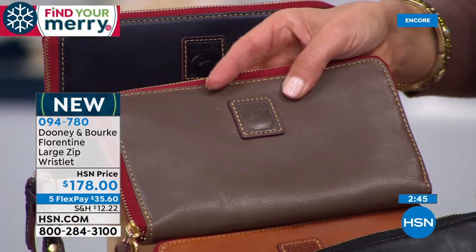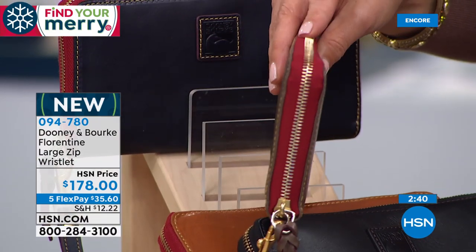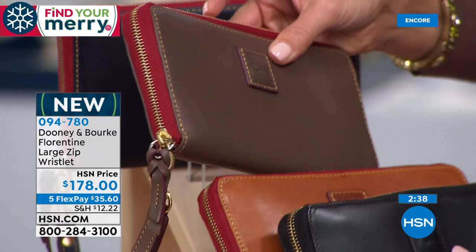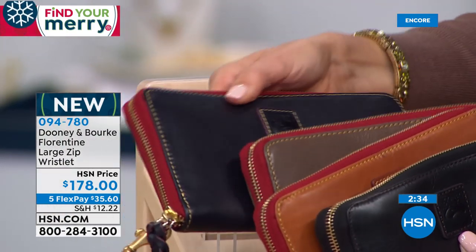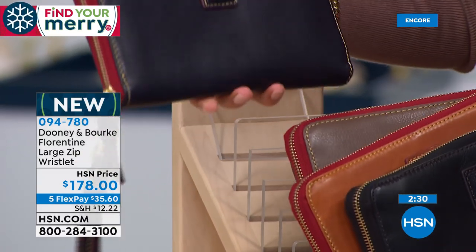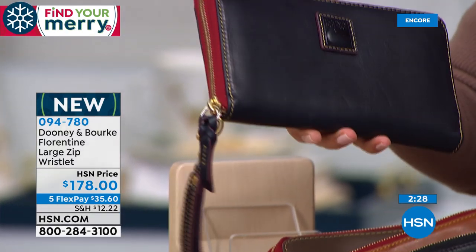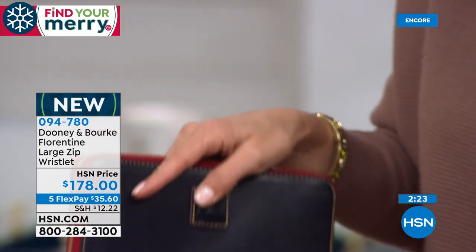Is that our elephant? This is elephant in Florentine. Ooh, so pretty. Look at that red tape. I love that with the gold tone zipper. And it also comes with the wristlet. And then this is our... Is that our navy? Let's see what we're calling it. We're calling it navy. Yeah. And by the way, the wristlet is also done in genuine leather. So you can see how nice and long that is. It's a 6-inch drop on the wristlet.